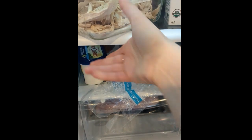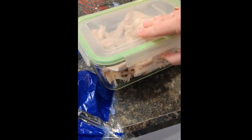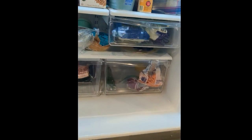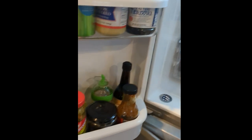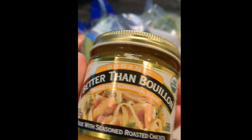As far as protein, I do have chicken. I made a roasted chicken yesterday, so I'm going to be adding some of this to my soup. A lot of times I would use this to make like a chicken noodle soup, but today we'll do a chicken vegetable soup. And then, let's see, I do need to make a broth, so here we go. Got my better than bouillon here.